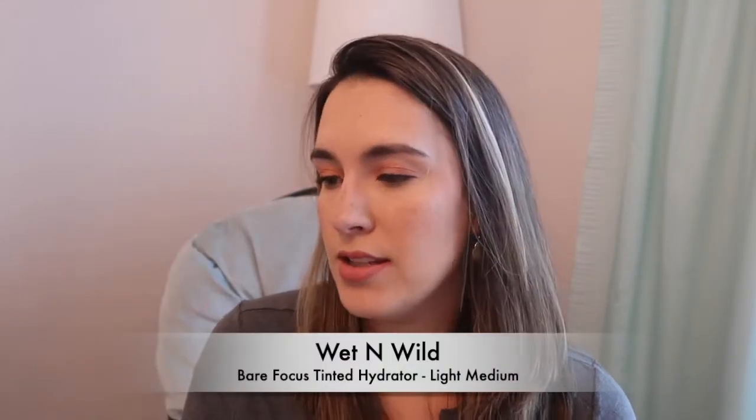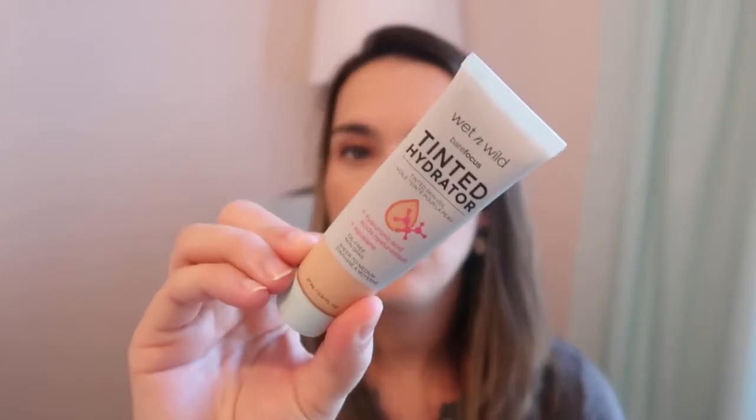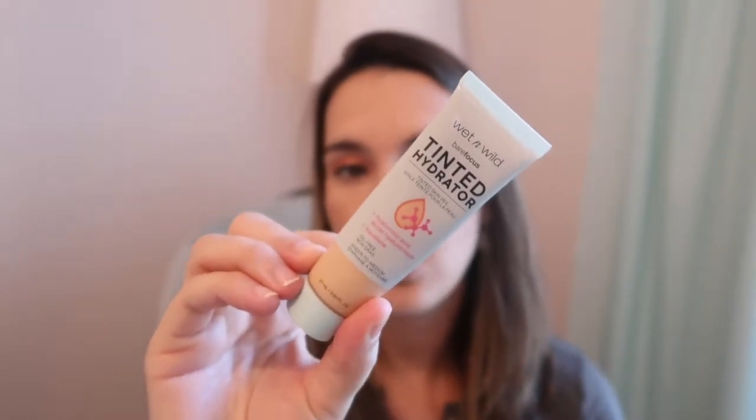So then what I do right after that is I work on my face. Something really easy for me to throw on right now is from Wet n Wild. This is the Bare Focus Tinted Hydrator. I have the shade Light Medium, and right now you can get this from Target as well as Ulta, which is really nice, cruelty free. Really like the easy use of it. I just apply it with my fingers, rub it in, and I'm good to go. No primer necessary for this product.